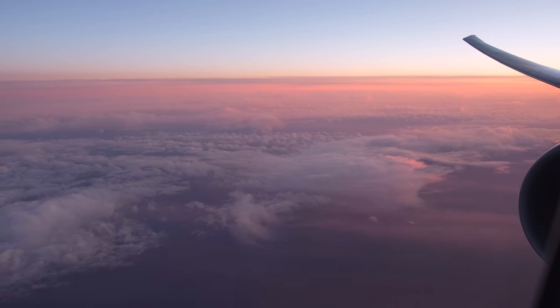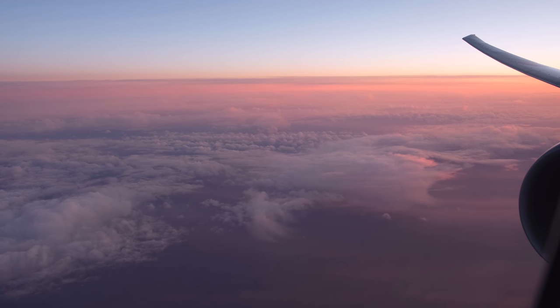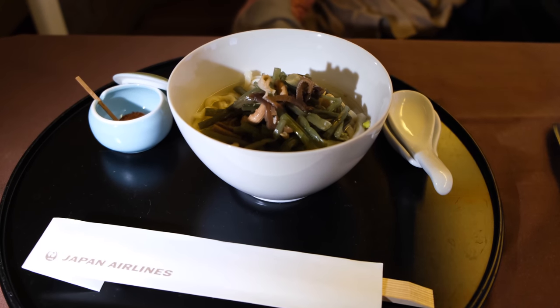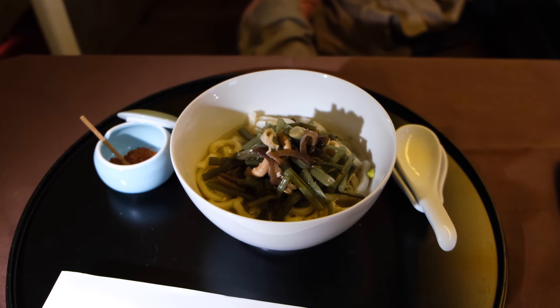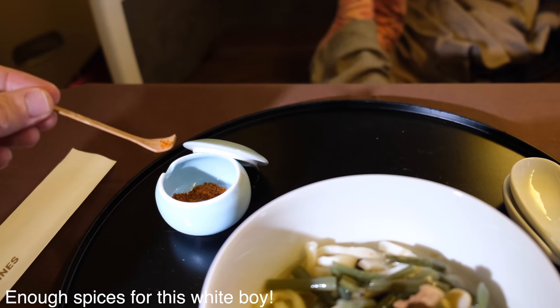The view of the setting sun over the northern Pacific Ocean was pretty amazing, although I was feeling a little peckish, so I went for something from the a la carte menu. This Japanese hot udon noodles tasted perfectly fine, and I got a top up of the Royal Blue Tea.